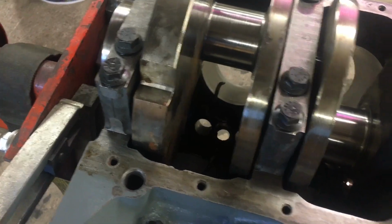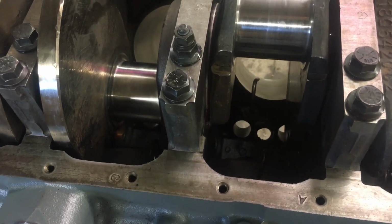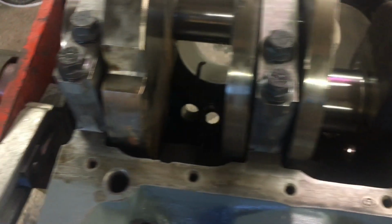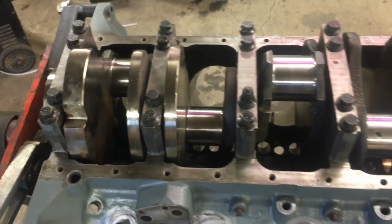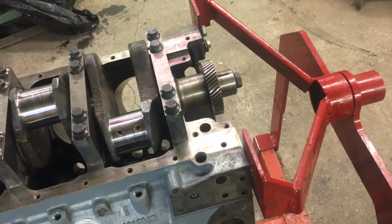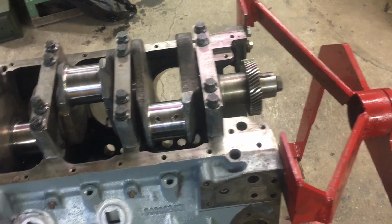So they need to go in first thing, and they go in with just a quarter 20 bolt, but they need to be Loctited in, and I think the torque on them is 12 foot-pounds. So anyway, very, very important. So we're going to go ahead and next slip the cam in. We've got to take this brace off real quick to do that, and then put it back on, and then it'll stay on for the duration of the build.